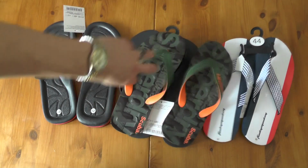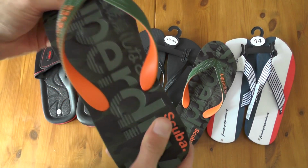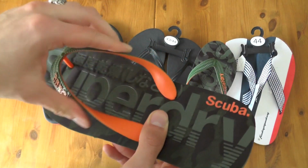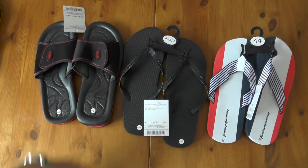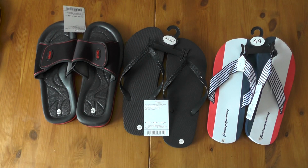If you check out a proper pair, you will see it's nice and stiff. It's making sounds because there's a sticker still on there. Feels super nice and it looks nice. But for going to the lake, why not? For €1, if you know you will be drunk like crazy and you will lose them anyway, get them for €1.